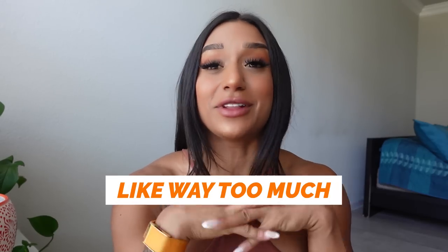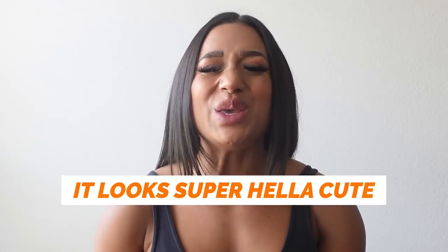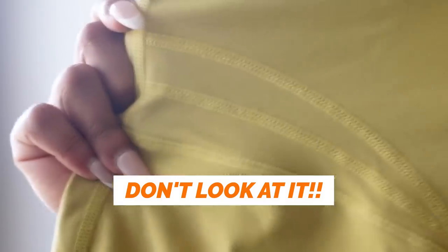Gonna be wearing this stuff like way too much. It looks super hella cute. The dogs are barking. Don't look at my missing nail. Don't look at it. Hiller! Flawless.